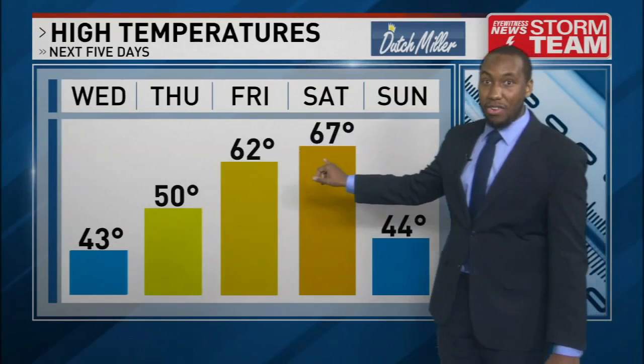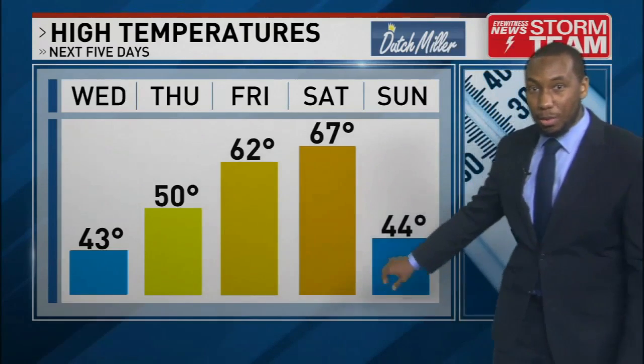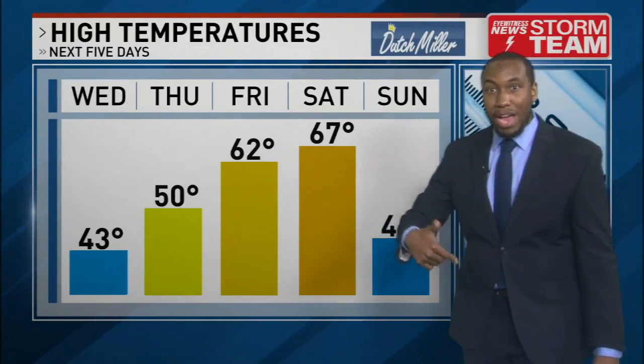Now, if you're not happy with this, we do stay cold tomorrow, but notice we do gradually warm back up. By Saturday, we could touch 70 degrees in some spots, so what a wacky weather pattern we're in. And then by Sunday, we cool down, but next week, we're back in the 50s and possibly the 60s. So we're just in a weather pattern that has kind of been a roller coaster ride, and it continues into this week and even next week as well.